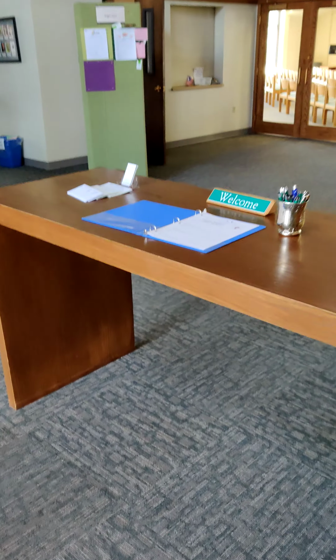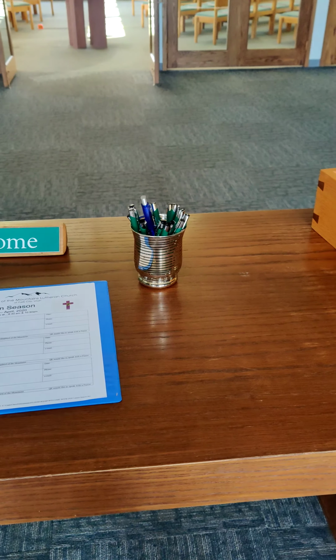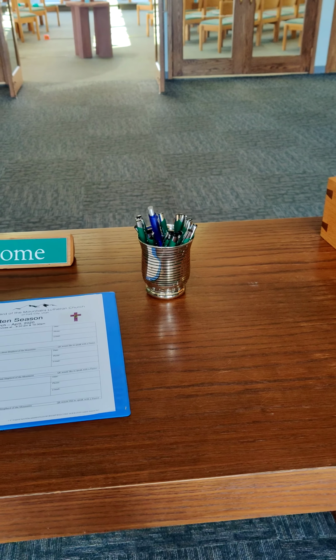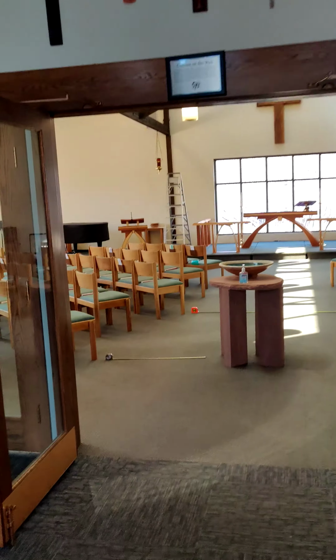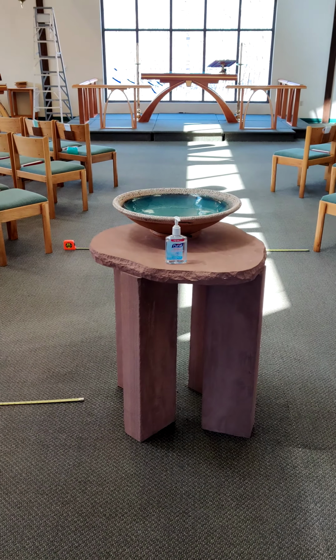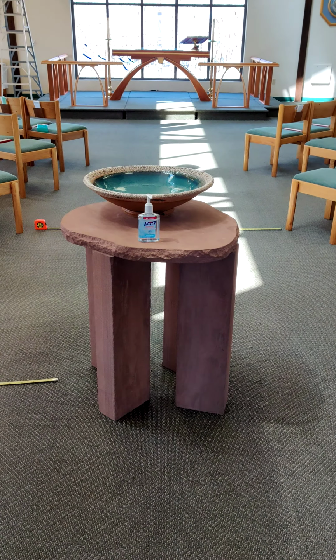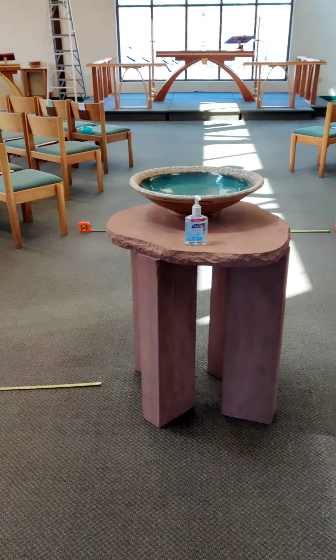The first thing is this welcome book where people sign in and pick a pen or pencil out of the common can there, and then they pick up their bulletin. Come into the sanctuary from the narthex. First thing to think about is the font, where people will commonly dip and make the sign of the cross.